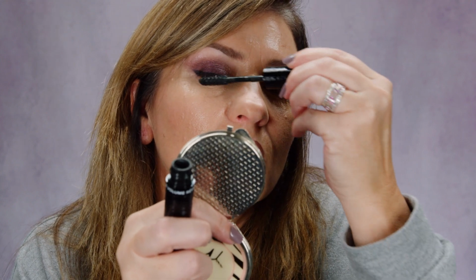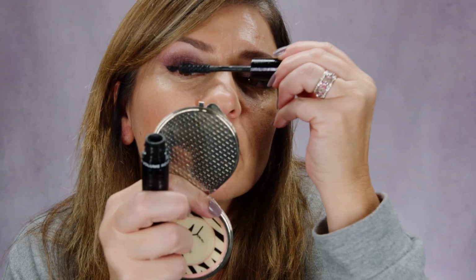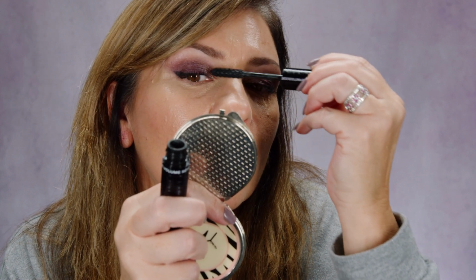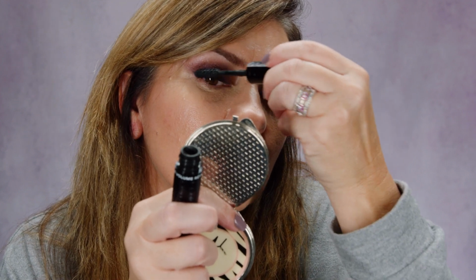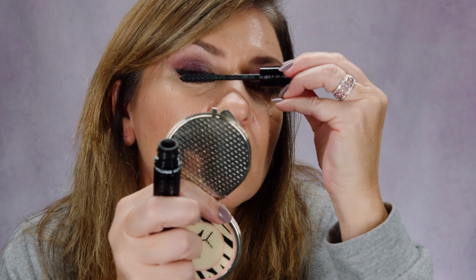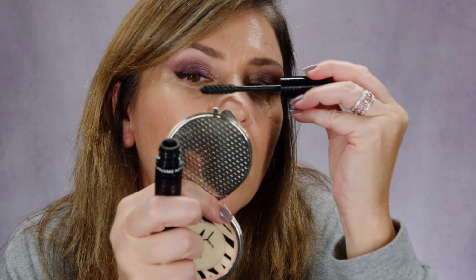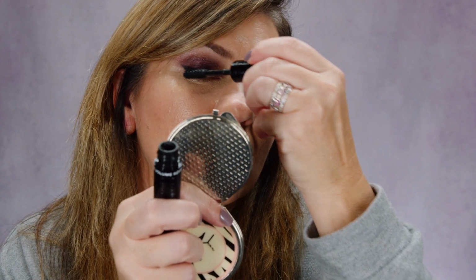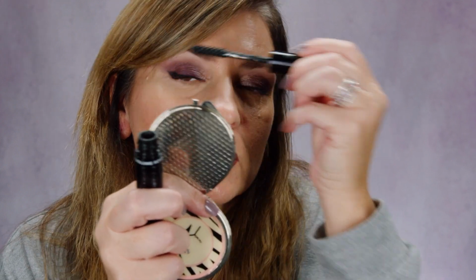I don't have the longest lashes in the world. So I'm going to go on to this side. I did not dip back in. So let's see what it does on this side. What I'm thinking is that you could do both sides before going back into the tube, which is kind of nice. And I don't feel like it's clumping at all. Whoa, I got a little one in my nose. I like the brush a lot, actually. And that is what's fancy about this guy. It does sell for, I believe it was $32.